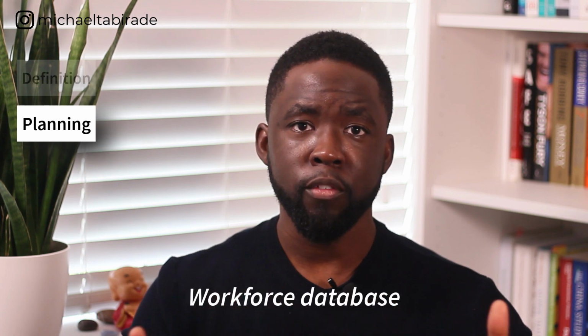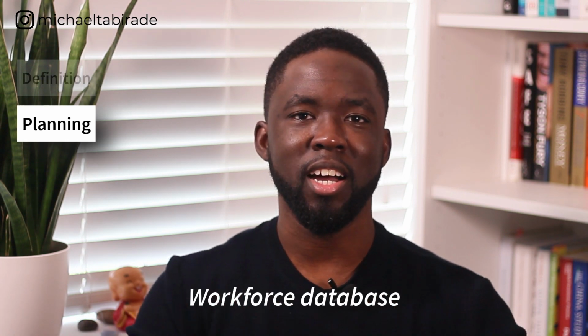In addition to that, it's important to have an accompanying workforce database or sheet that highlights all of the information attributed to each person. So their role, their budget code, how much they cost per month as an example, all these different things and other pieces of detail that make sense for your organization. This will keep things extremely organized, especially when you're trying to understand different elements of your team.